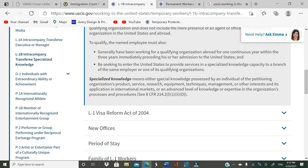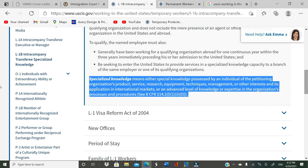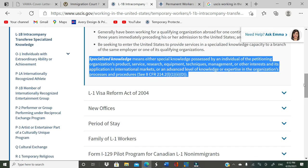Specialized knowledge means either special knowledge possessed by an individual of the petitioning organization's product, service, research, equipment, techniques, management, or other interests and its application in international markets, or an advanced level of knowledge or expertise in the organization. So that's how they define specialized knowledge. You can check here, really read it.